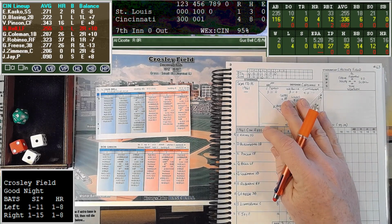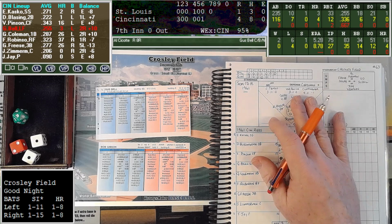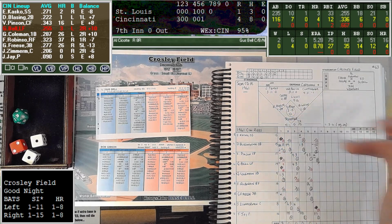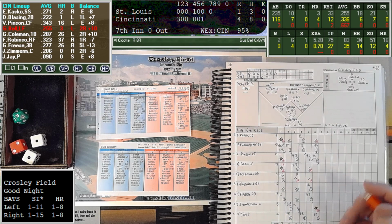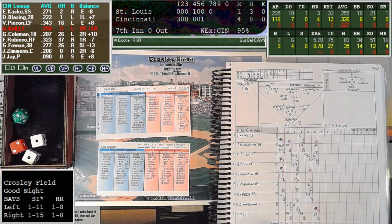All right, so Al Seacott, who I believe is the great nephew to Eddie Seacott, one of the Black Sox, will come in. He actually lost the first game of this doubleheader, so we'll see if he can fare better this time around.